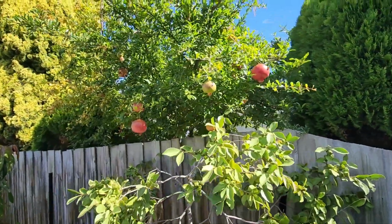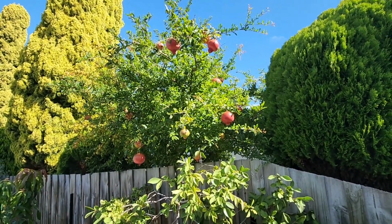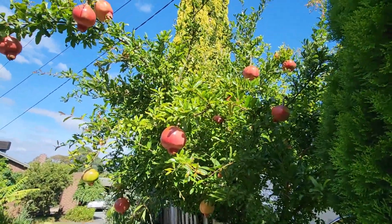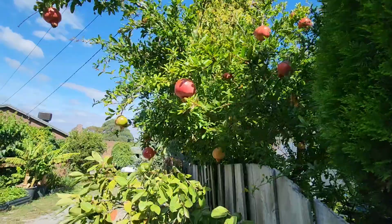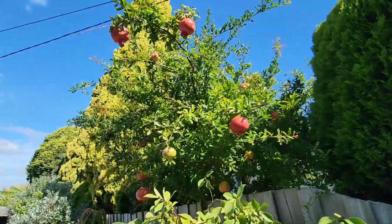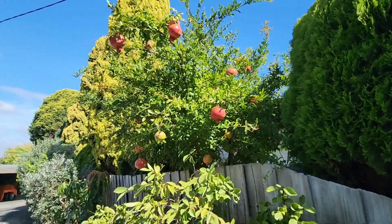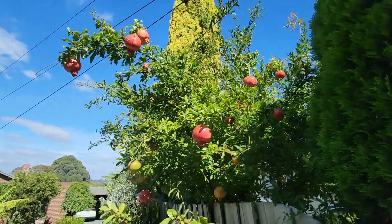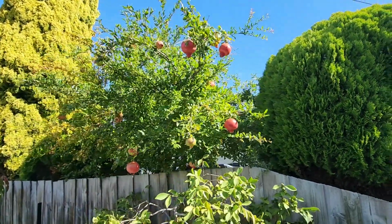Right now we're gonna be talking pomegranate. These are my neighbors' pomegranate fruit, and because the tree is hanging over the fence, technically, right? There's two kinds of people in the world. Easy, those who get taken advantage of. And difficult, those that don't like to share unless there's something in it for them. So, my neighbor's cool. He doesn't mind.